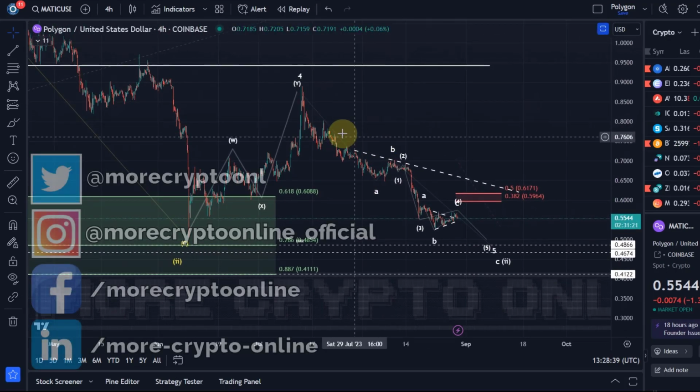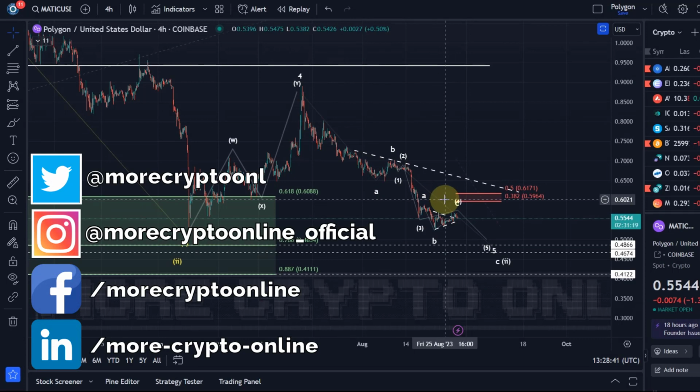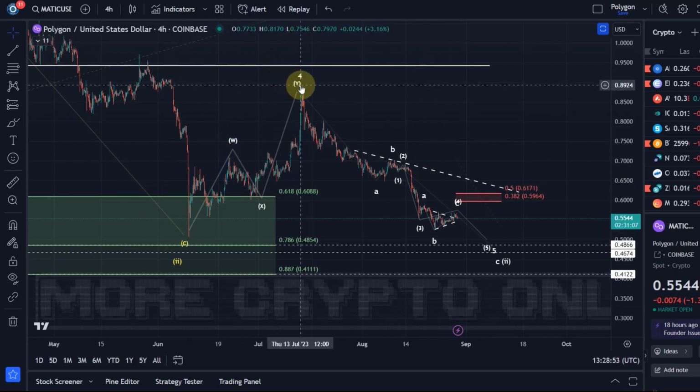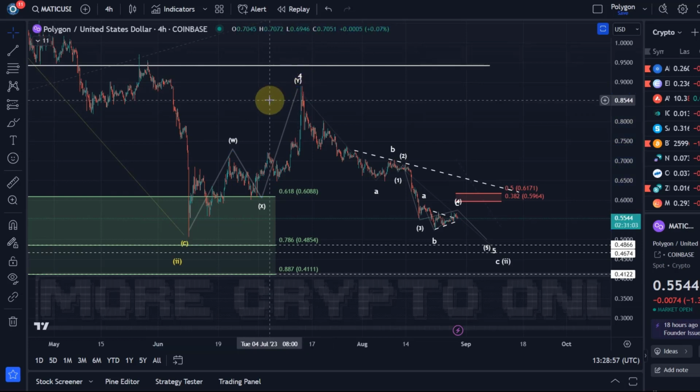On the MATIC chart, the white wave count is and remains clearly in control. Few things to highlight here. First of all, it's a boring chart, like many crypto charts at the moment. Next is that the rally into the July highs was just a corrective. It was just a three-wave move.